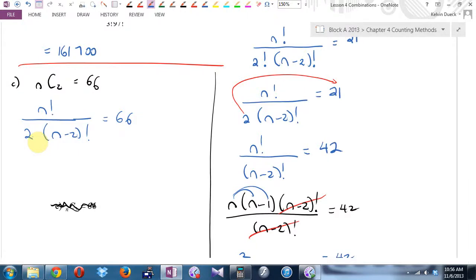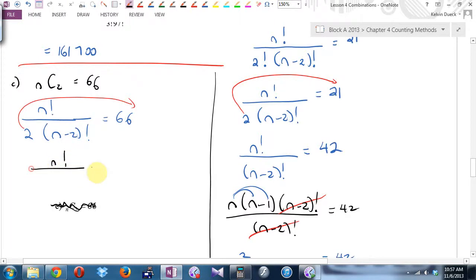Where is that 2? The top or the bottom of a fraction? So how will I move it over to the other side? How will I move it to the other side? I'll hide it. You're right. I will hide it. Times it over. When I do that, I'll get this. N factorial all over n minus 2 factorial. That equals whatever 66 times 2 is. 132?